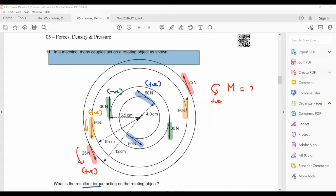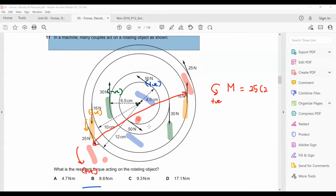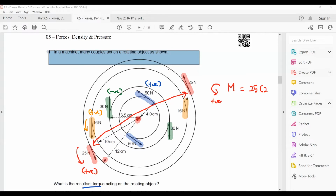For the 25 Newton force, your perpendicular distance between the forces is this entire leg. If from the center to here is 12, that means your perpendicular distance is twice that value. So it will be 24. Yeah. This one is 24 centimeter, but please make sure to change it to meter because the final answer is in meter. So this is 0.24 meter. So this one is 25 times 0.24. How about the 16 Newton force?